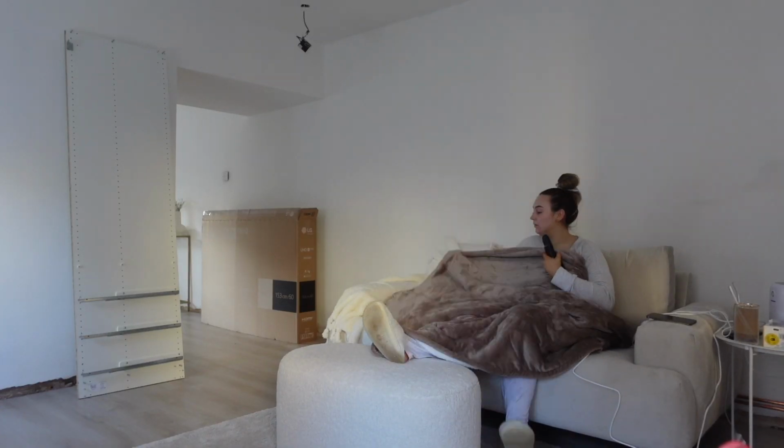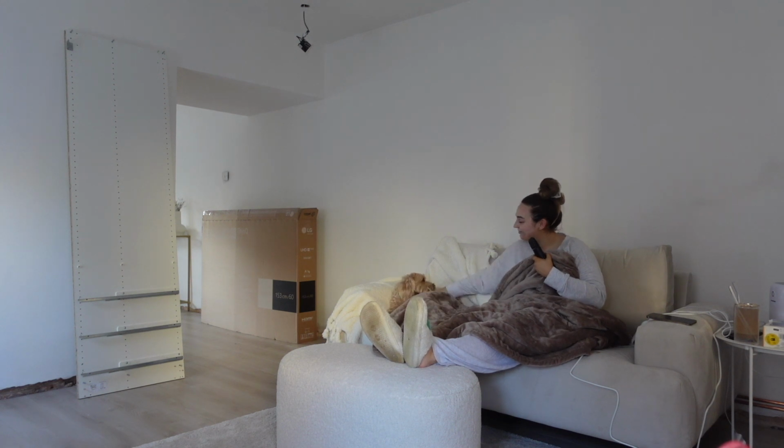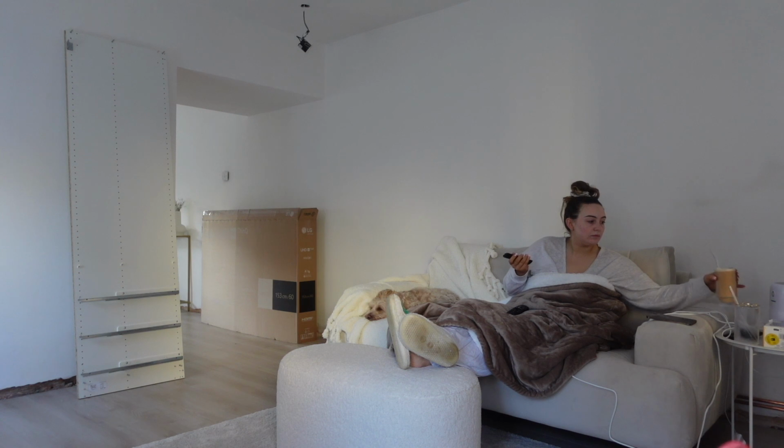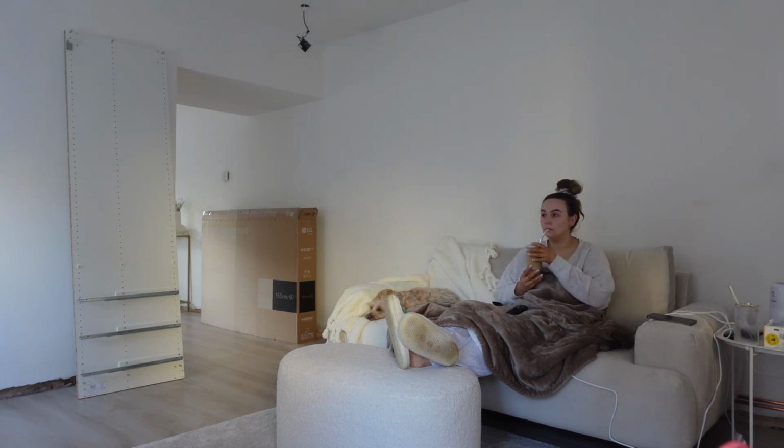And also, this is your sign to buy a heated blanket. This blanket from Amazon, I'll link it down below. It's amazing. You have like 6 heat controls, and because this house is quite cold because it's old, honestly, it's a game changer.